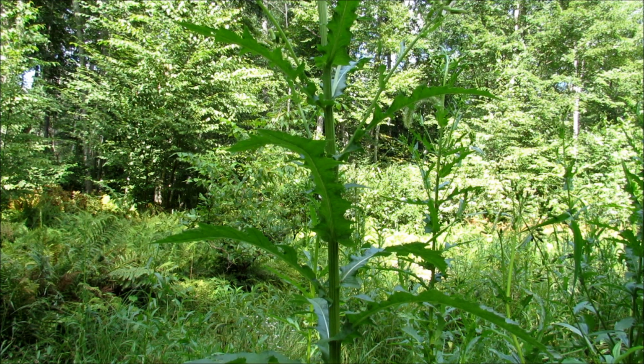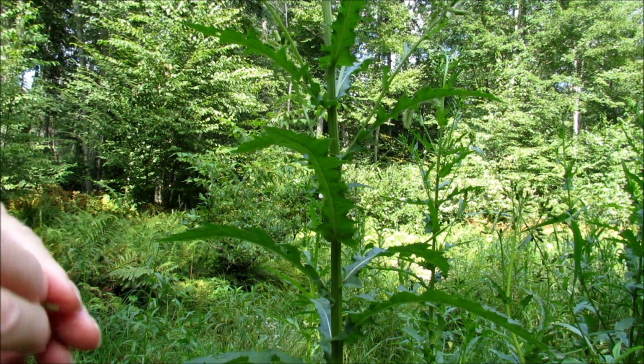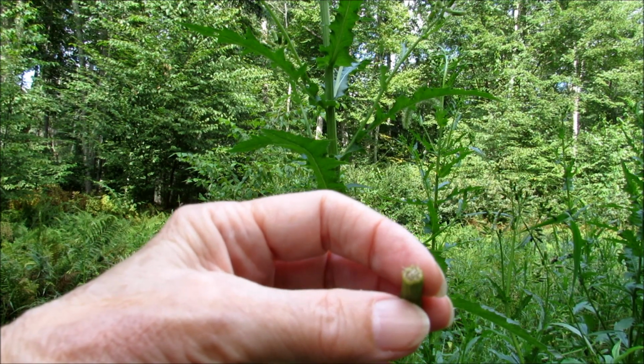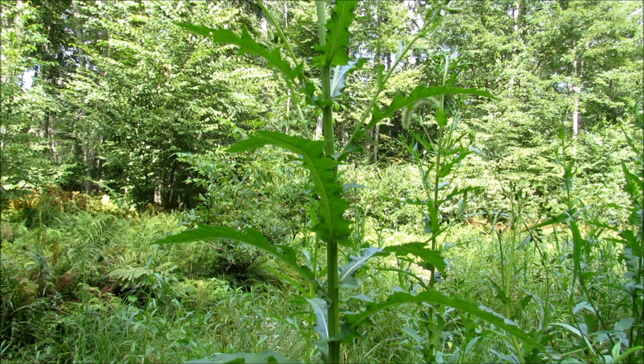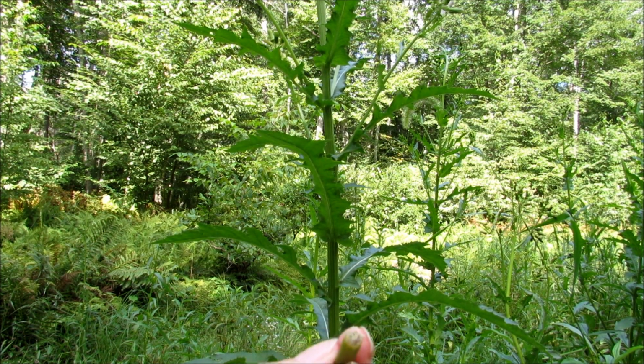For a plant that's 8 feet tall and makes so many seeds, it certainly has the smallest of flowers. And you wouldn't think that that was attractive to pollinators, but there's a lot of different bees out here, bumblebees and little bees and wasps, that seem to like these little tiny flowers.